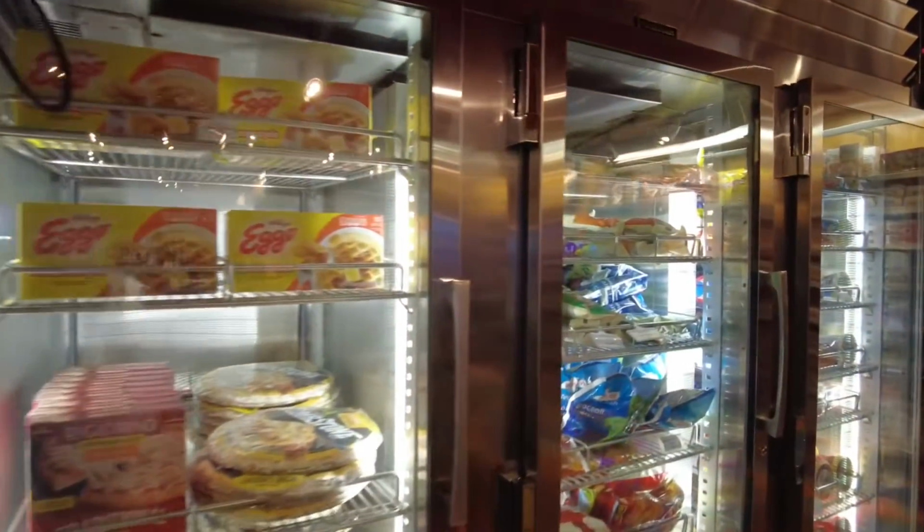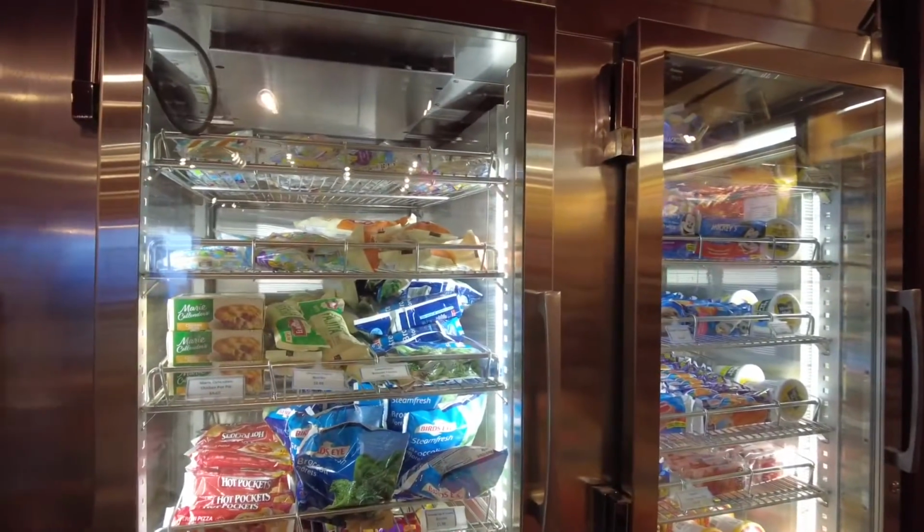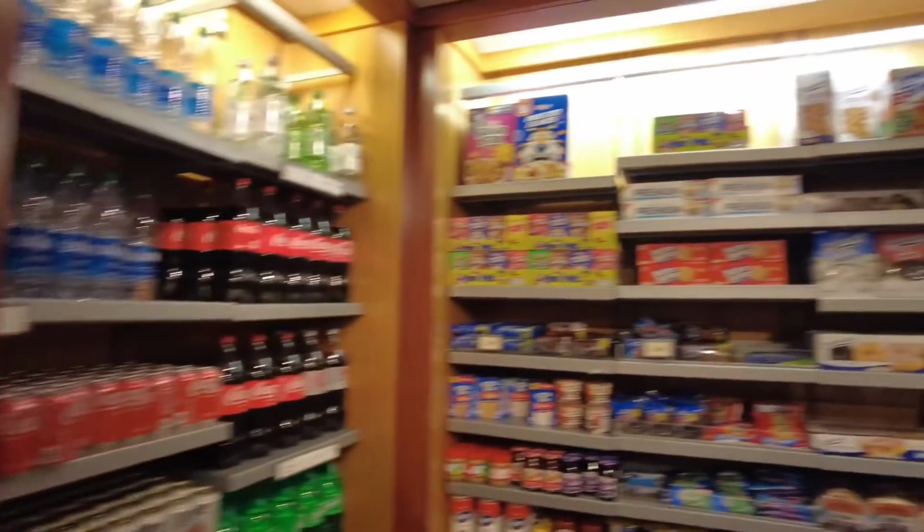So this is where, if you are DVC and you have a kitchenette, you can come in here and get some actual frozen foods to fix in your room. And it's just like a little mini convenience store in here.